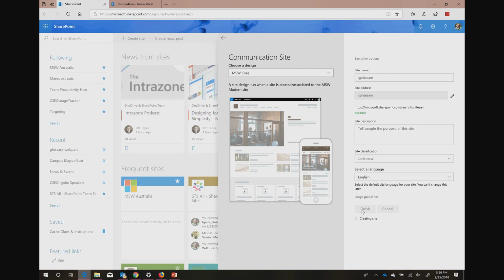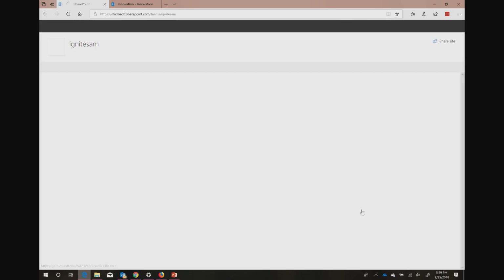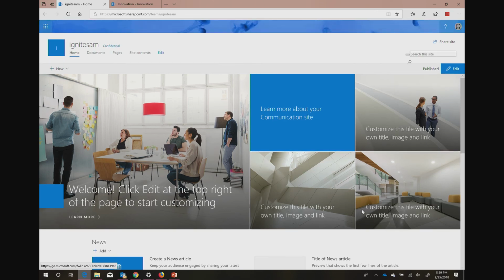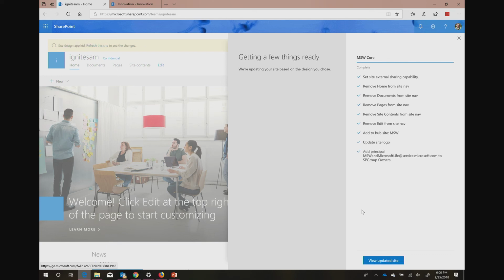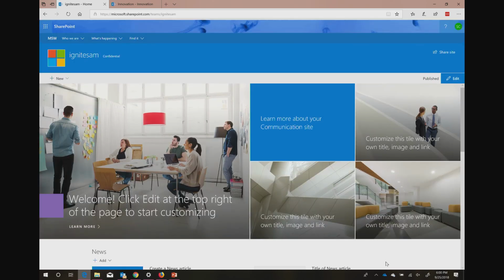It's going to provision the communication site, and then it's going to run the site design that we've provisioned, which takes care of those steps that I showed a moment ago. So here comes the site. In a moment, we'll see a panel open up on the right, and we'll see it execute the script. It's going to join it to the site, turn on external sharing, set the logo, update the nav, and set the branding. As soon as it's done, we'll hit refresh. And voila, we've got an MSW connected site with all the right branding, all the right nav and whatnot in place. So that is modern.